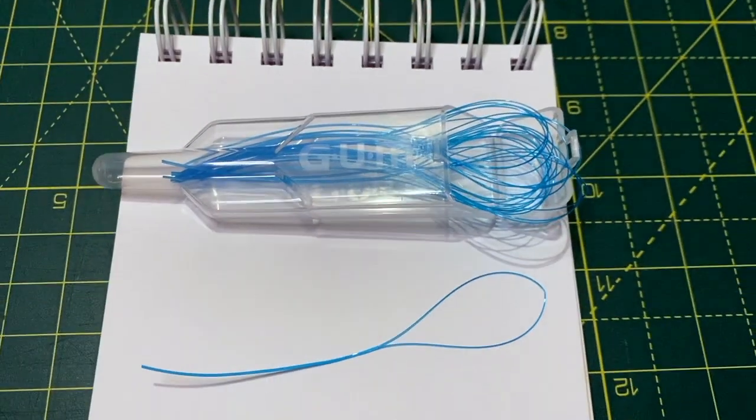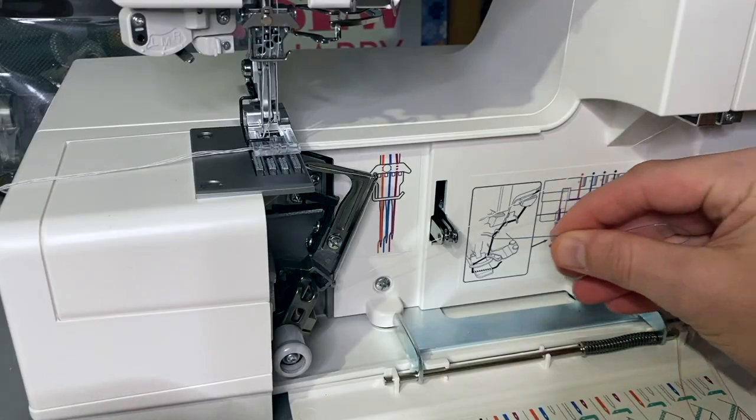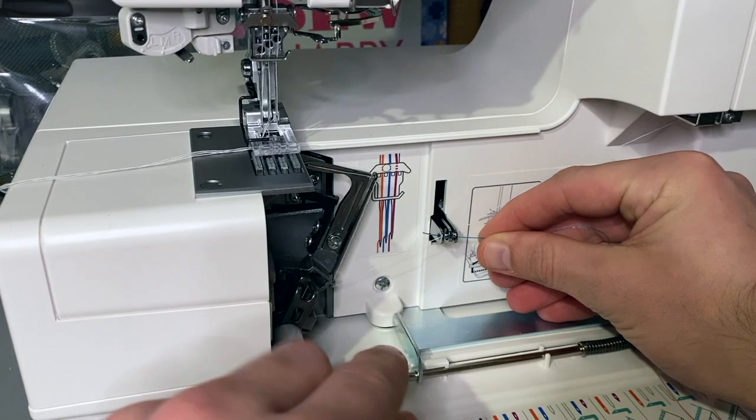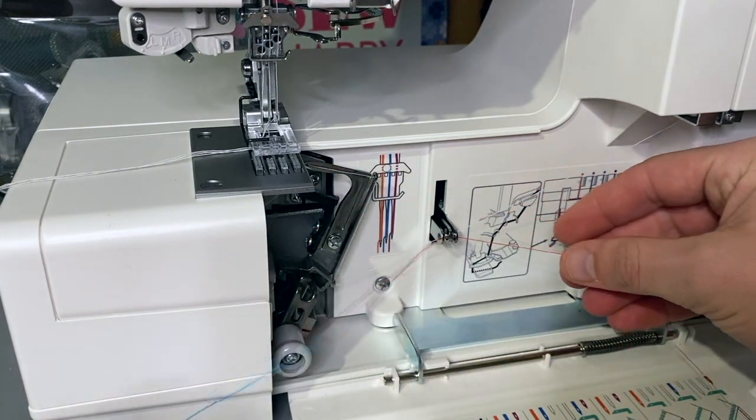My second must-have is Floss Threader. These are little gadgets designed to help people floss, but they are perfect for threading needles too, particularly in tricky places on your serger or overlocker. They're also handy for threading cover stitch. And I have to give a shout out to my friend Lisa for introducing me to these because they have been a lifesaver. Thank you.